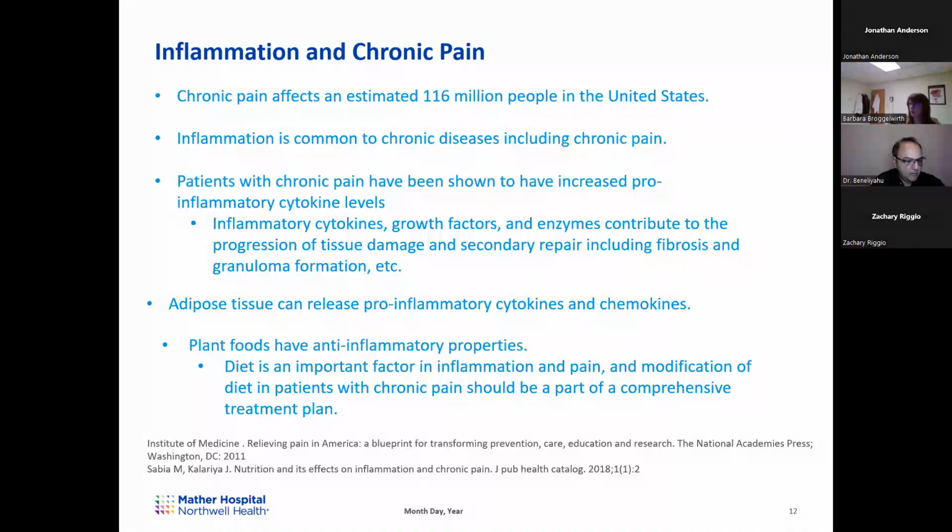So chronic pain affects an estimated 116 million people in the United States. Inflammation is common to chronic diseases, including chronic pain, as I mentioned. Patients with chronic pain have been shown to have increased pro-inflammatory cytokine levels. So these inflammatory cytokines, growth factors, and enzymes contribute to the progression of tissue damage and secondary repair, including fibrosis, granuloma formation, etc. So adipose tissue, again, releases these pro-inflammatory cytokines and chemokines.